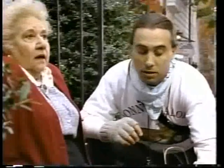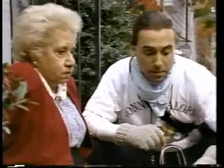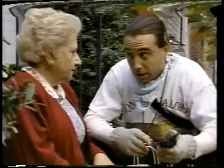Whoa. Easy. Yep, you definitely did something to your ankle. It's pretty swollen, but I'm not sure how bad it is. Maxine, I'm going to call for an ambulance. An ambulance? Why? I have to meet my granddaughter. We don't know how badly your ankle's injured. It's a good idea if we have someone else check it before you start walking on it again.